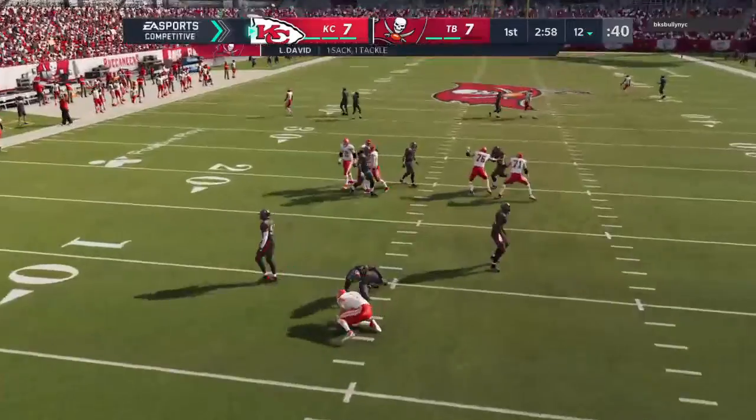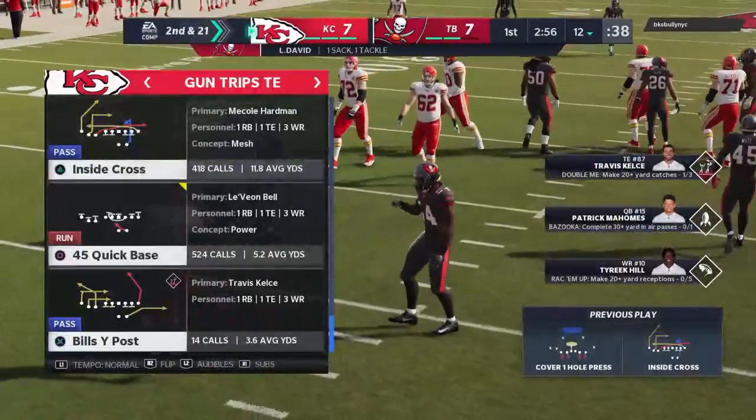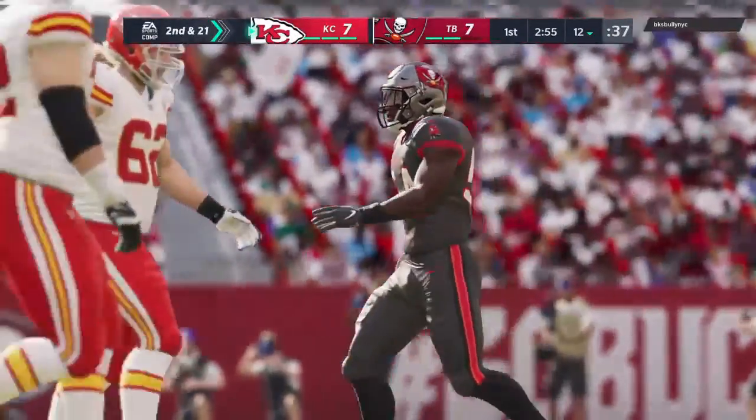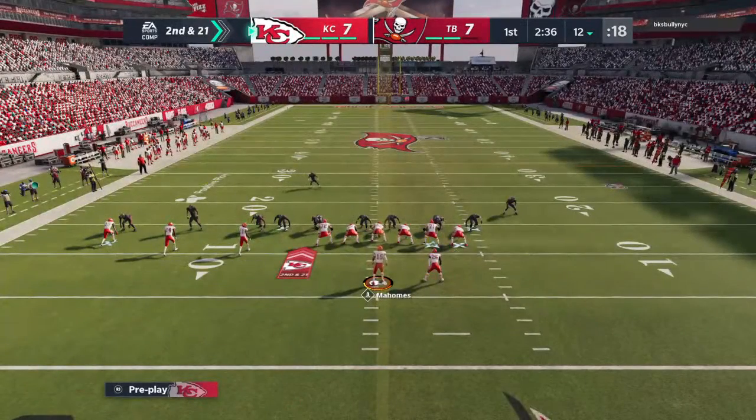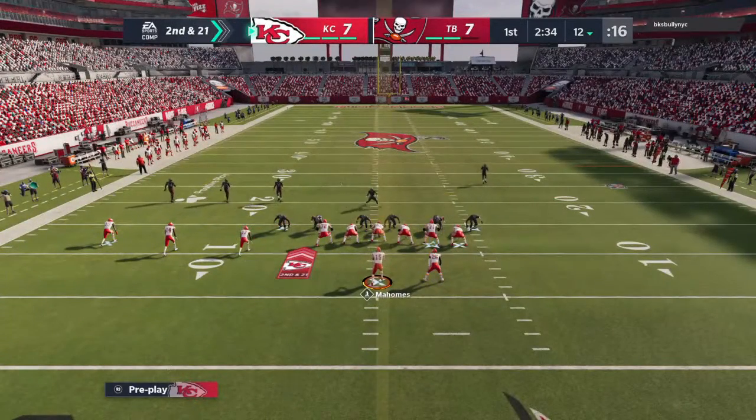Oh, the Buccaneer pressure too much. Down he goes. Lavonte David making his presence felt in the backfield. Well, they're in some hot water now after that sack. It's 2nd and 21.